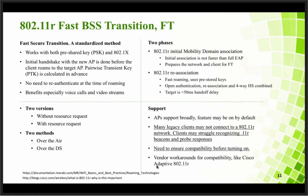So it's a great standard, but it has a challenge in that it is not widely adopted yet, or let's say it's starting to get well adopted by certain devices, but not by all devices. And what is the most difficult thing with this is that some clients do not cooperate with access points which have R enabled. So if you enable R, there may be clients which do not cooperate, and that is obviously a major problem. So you need to ensure that compatibility before you turn on the R standard.